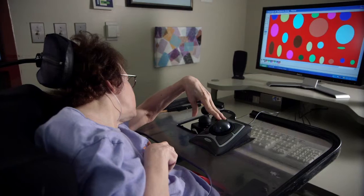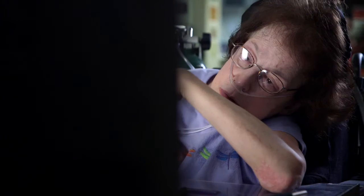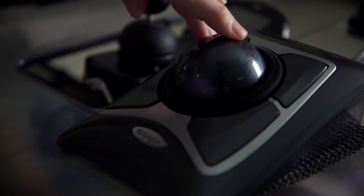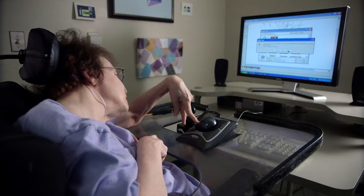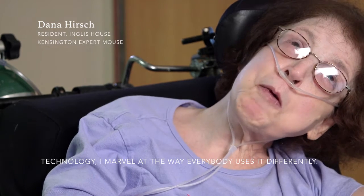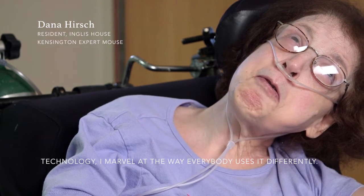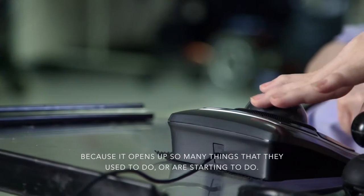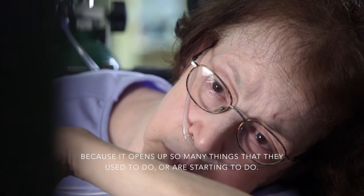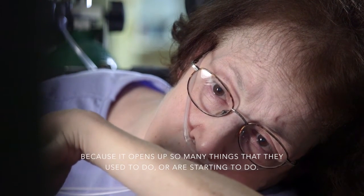The Adapted Technology program at Inglis empowers people with disabilities to use technologies. It's alternative input devices for computers, tablets, smartphones. Adapted technology is more of a bridge between the user and the computer. Technology, I marvel at the way everybody uses it differently because it opens up so many things that they used to do or are starting to do.